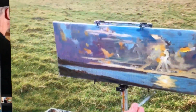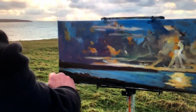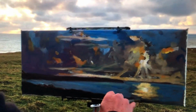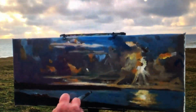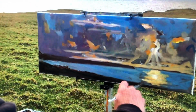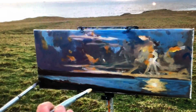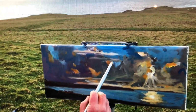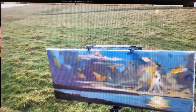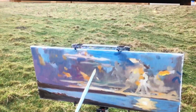So right now I'm just blocking in these masses. I'm just thinking in terms of general value, even though it's green grass. I'm thinking of it in terms of light and shade, so just blocking in the values. I have everything pretty much established. Later in the studio, obviously I'll be doing a lot more finessing in details, but right now I'm just sort of getting an impression, an idea of what's here.